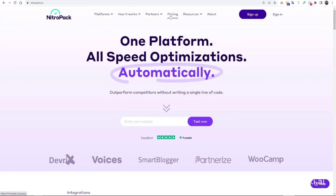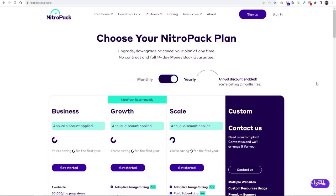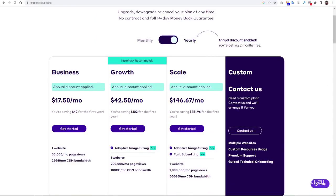Our third option is Nitro Pack, which is a powerful optimization tool that can improve your website's speed by up to 10 times and can optimize Google Ads. Nitro Pack works by optimizing your website's HTML, CSS, and JavaScript, as well as compressing your images and other files.